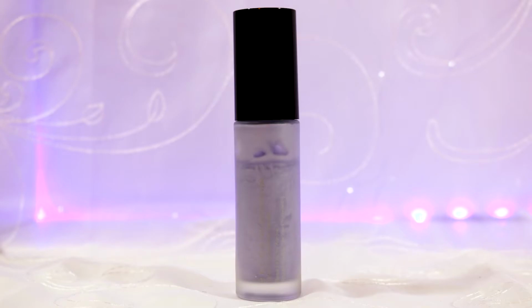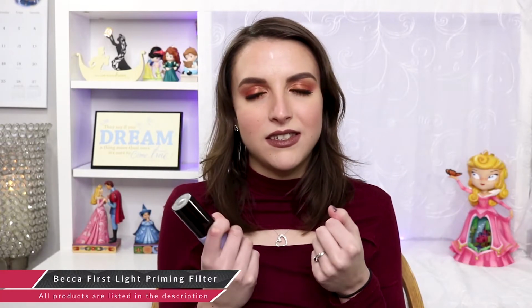The purple of this just adds some sort of beautiful effect to the skin. The color, without having super color correcting, makes it look like a beautiful light is hitting your skin, which I think is the whole premise of a lot of their products, is they want your skin to look like you're in very good lighting. Same with Hourglass. Both of them have that theme of having your skin look beautiful in different lights.